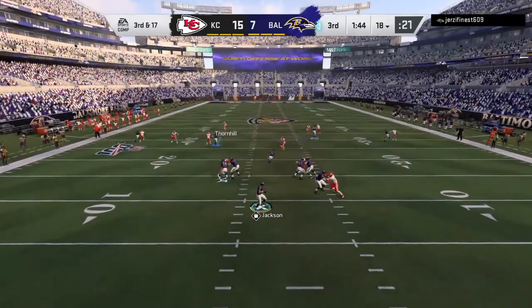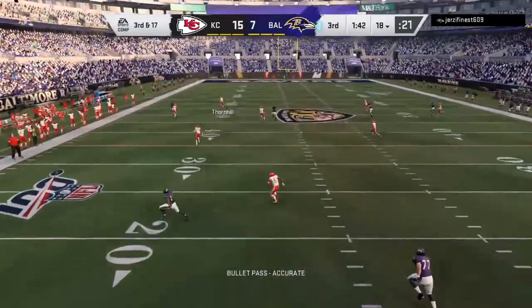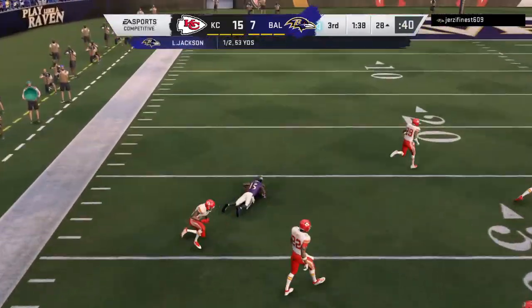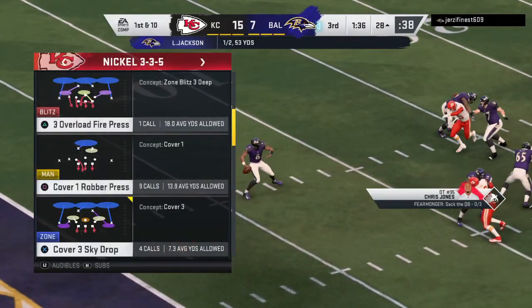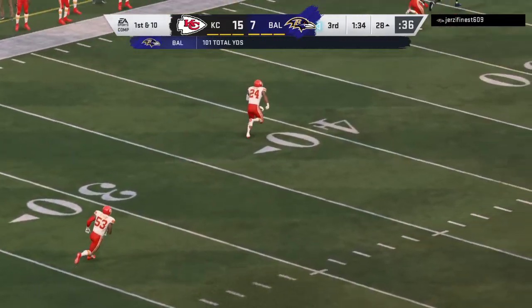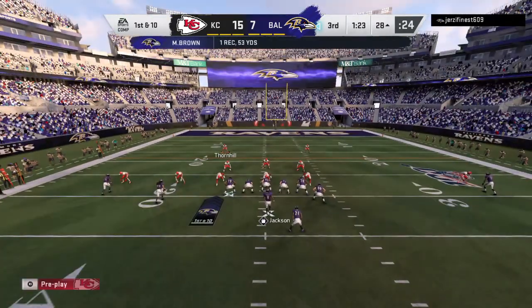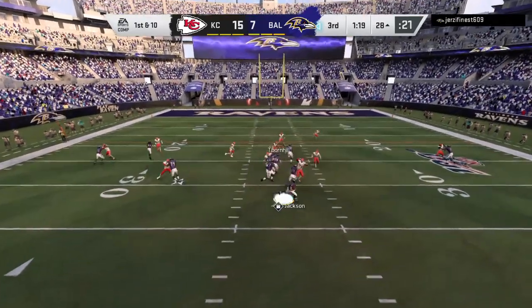This time Jackson will throw it. He's going deep for Brown. And this will be caught at the 30. And he takes it all the way down to the 28-yard line. It's a big play there for Baltimore. 53 yards. So that changes things in a big way.